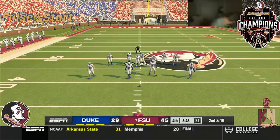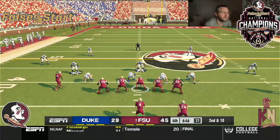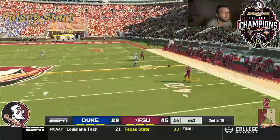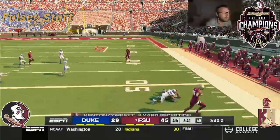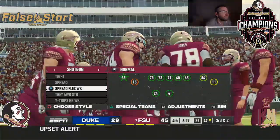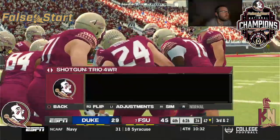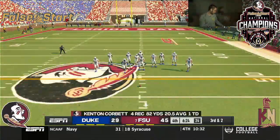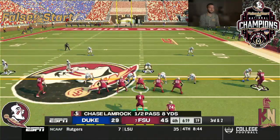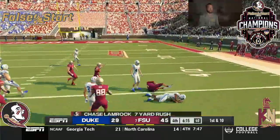From their own 39-yard line, it's 2nd down. Fires out to his wideout, and they make the stop at about the 47-yard line. And he carries the ball for a nice gain.